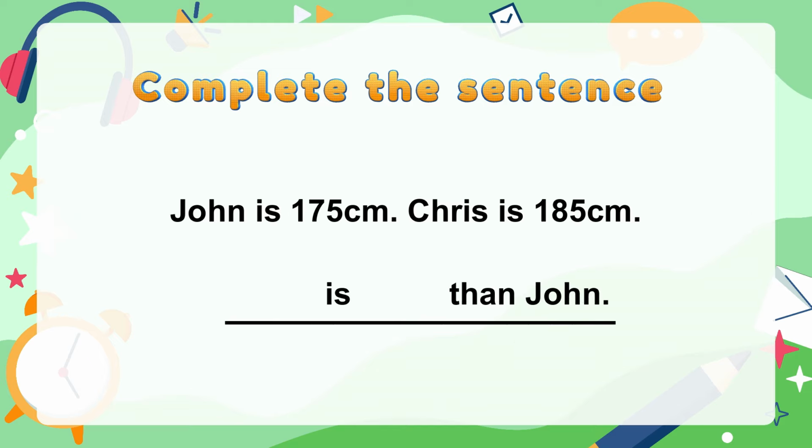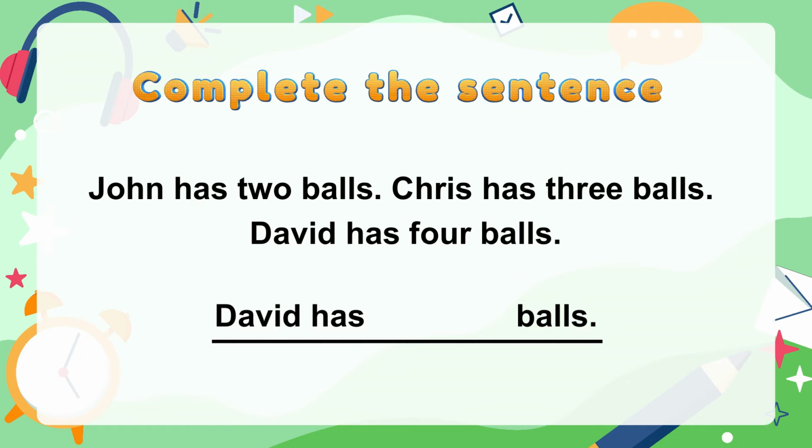John is 175 centimeters. Chris is 185 centimeters. We are comparing two people, so we use comparative. Chris is taller than John. John has two balls. Chris has three balls. David has four balls. There are three people, so we're using superlative. David has the most balls.